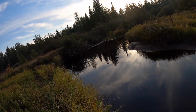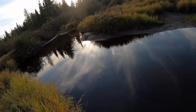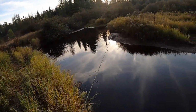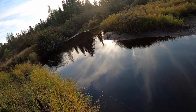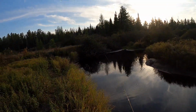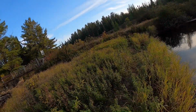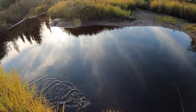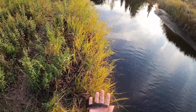These fish are so aggressive in these small streams. It's awesome. There we go. Oh, that's not a trout. Oh, it was a little fall fish. There we go. That's a trout. Cool colors on this one.